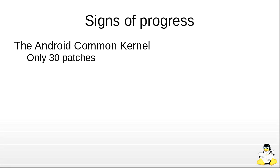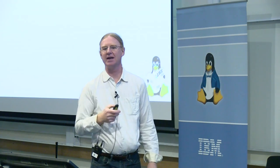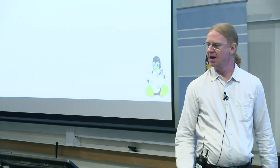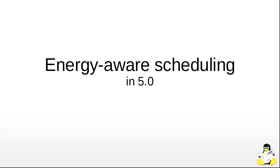The Android common kernel, the kernel from which the Android systems are all built, used to have a huge pile of patches. We talked about the Android problem for years, right? That's down to about 30 patches now. And in fact, it may be about to shrink further because the 5.0 kernel is going to include the energy-aware scheduling patches that have been out there under development for many, many years.